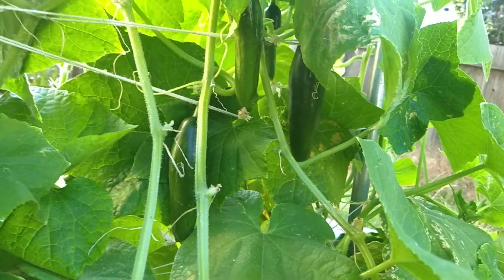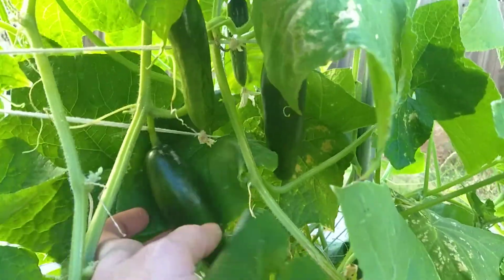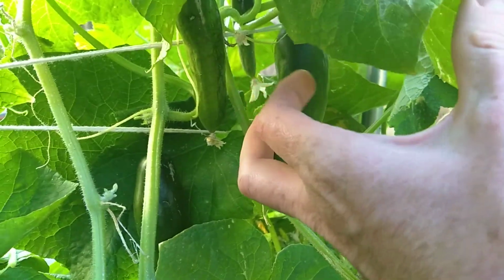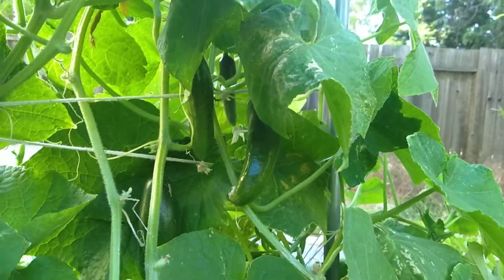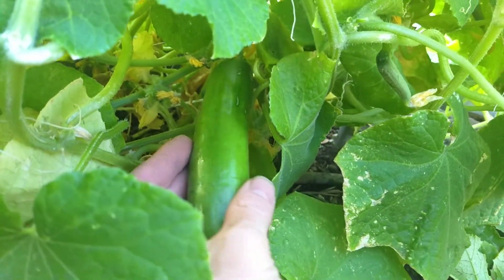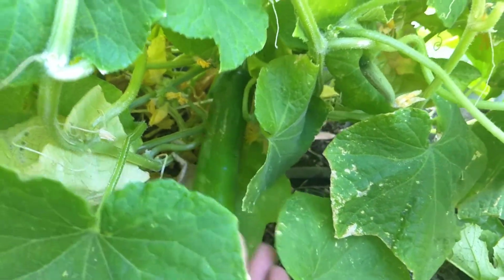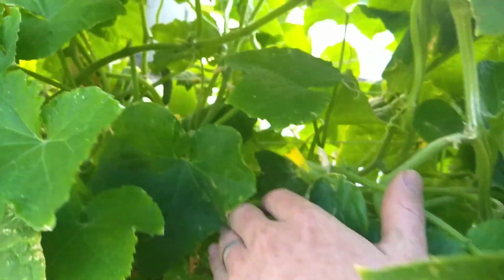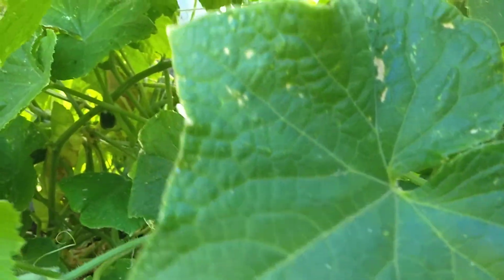Something that I'm doing about growing these. You know, I grow a lot of cucumbers. And definitely not perfect at it, but I can grow the cucumbers. It's just they're not always perfect looking. Let's see what else. There's some just growing.